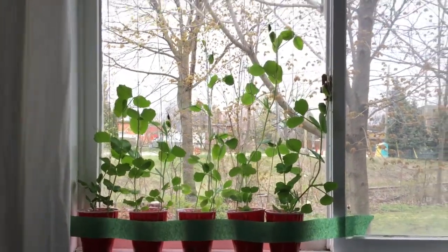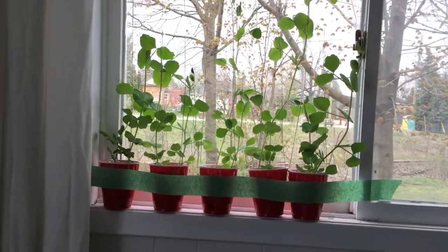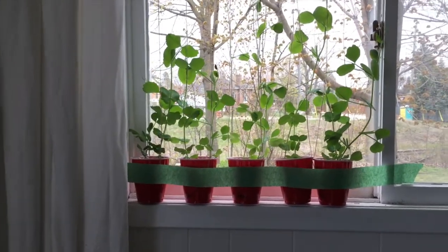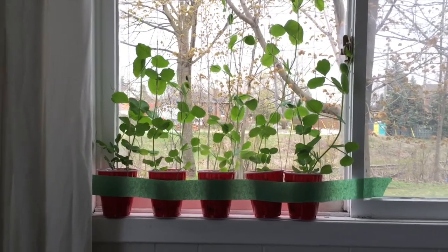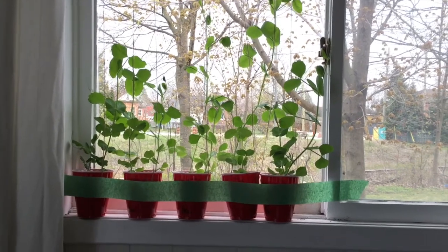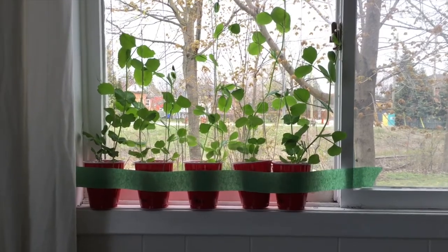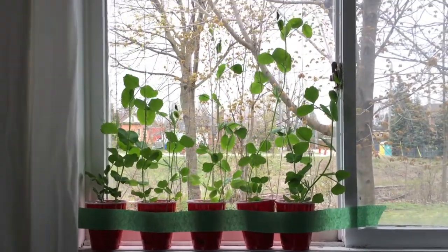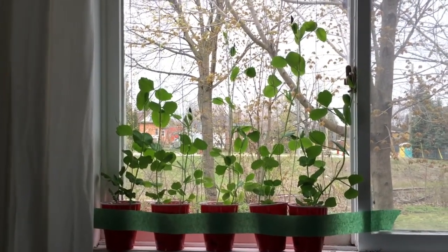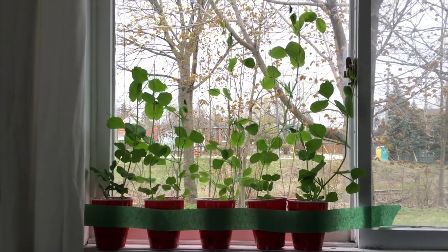All right, and in this window I have my sugar snap peas, which I'm really excited about. I was hoping that the gardens would be in by now, which obviously hasn't happened. A few families decided to go in together on chickens, and so building the garden beds got put off because my husband and my brother were using all their extra time to get a chicken coop and a chicken run ready. So they've really taken off inside. They're a lot bigger than I had hoped they would get before I transplanted them, but whatever. I would rather them be really big than starting them really late.